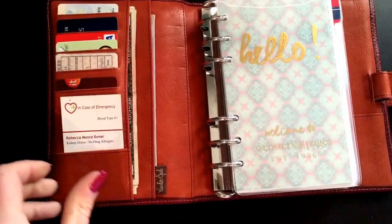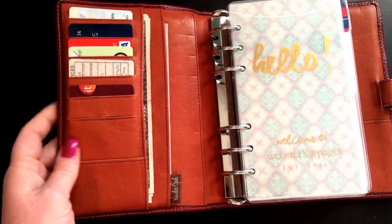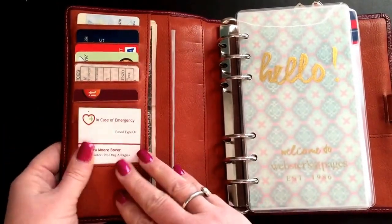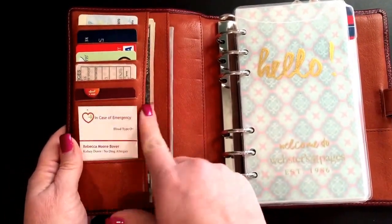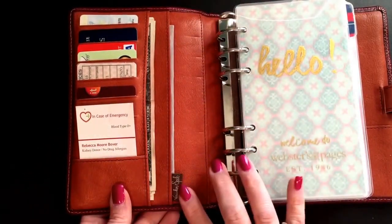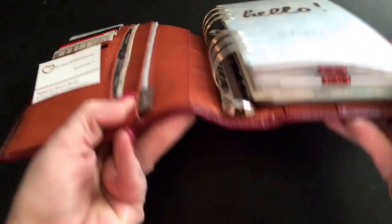So let's go through the inside schematics. We've got 6 credit card slots. I don't use the bottom one because my in case of emergency card fits into this last one. I kind of don't consider this a credit card holder. This to me is a place to put your extra paper clips or a business card or something of that nature. So I put my in case of emergency card in here, and then all my cards and IDs. Behind that is a full-length pocket where I store my currency, and then another full-length pocket behind that one where my checkbook sits. This is a 30 millimeter ring binder, so it has quite a lot of space.